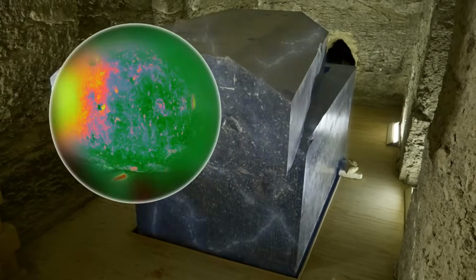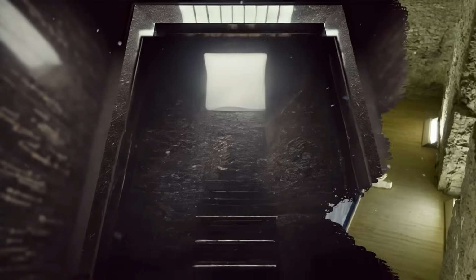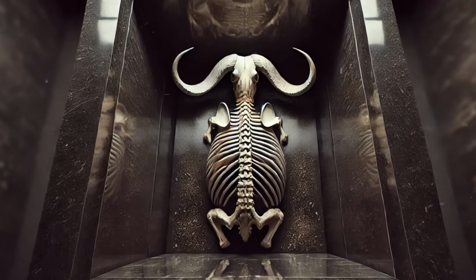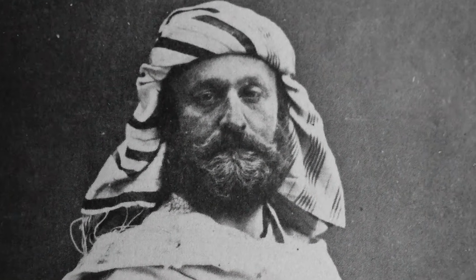This extra weight also meant the quartz crystals in the granite could keep creating more electricity under all that pressure. If someone opened one of these stone boxes thousands of years later, they would only find bones from bulls that were placed in the box. And that's exactly what Mariette discovered in the 1850s.